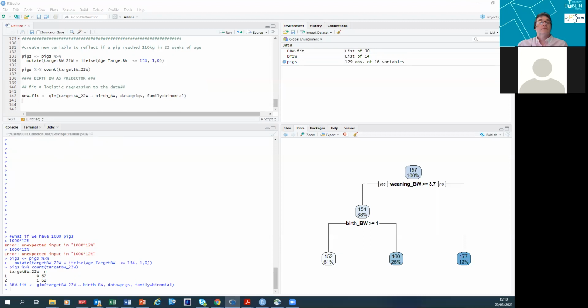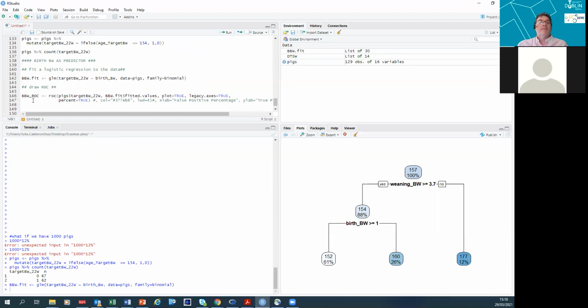And then we will draw the ROC curve. To do the drawing, I will assign it to another object, just because I want to play with it after. And I will call the function roc from the pROC package. I will say in the data set called pigs, there's a variable called target BW underscore 22 weeks, and in this object, BBW.fit, I have the fitted values for the logistic regression. Please plot this for me, use the legends that you already have, and give me the results.